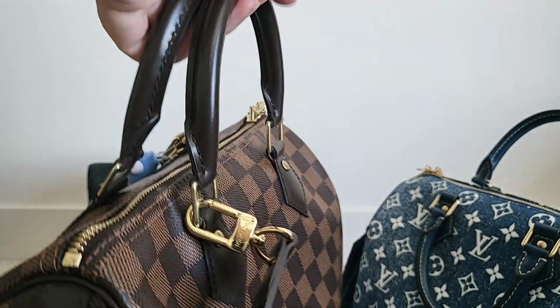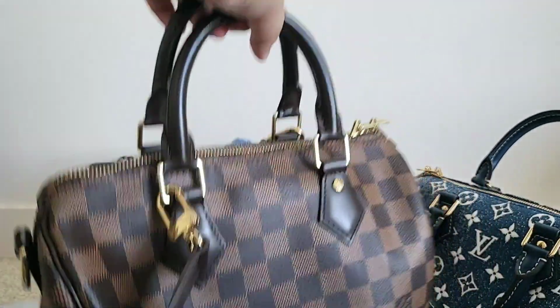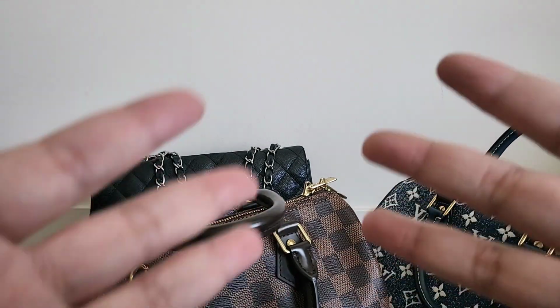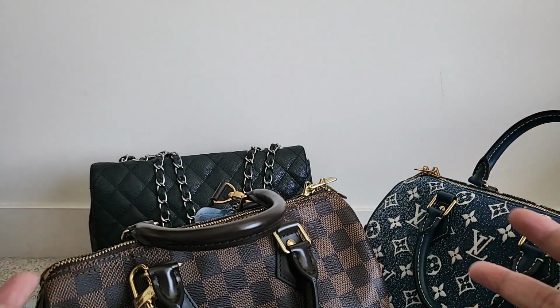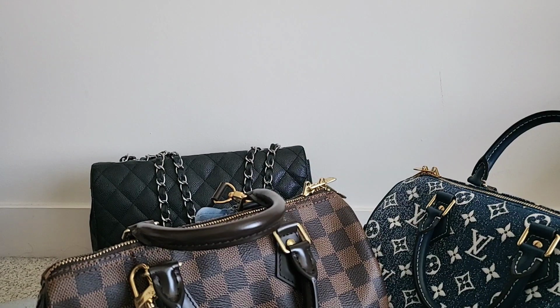So once you make the decision to get the Speedy and you're ready to invest that much money into your bag, then almost all the sizes are just open to you because the differences in between them are so small compared to the total amount of the bag. Yeah, well, that's my case for the Speedy and starting your Louis Vuitton bag collection off with a bag purchase instead of an SLG, right?